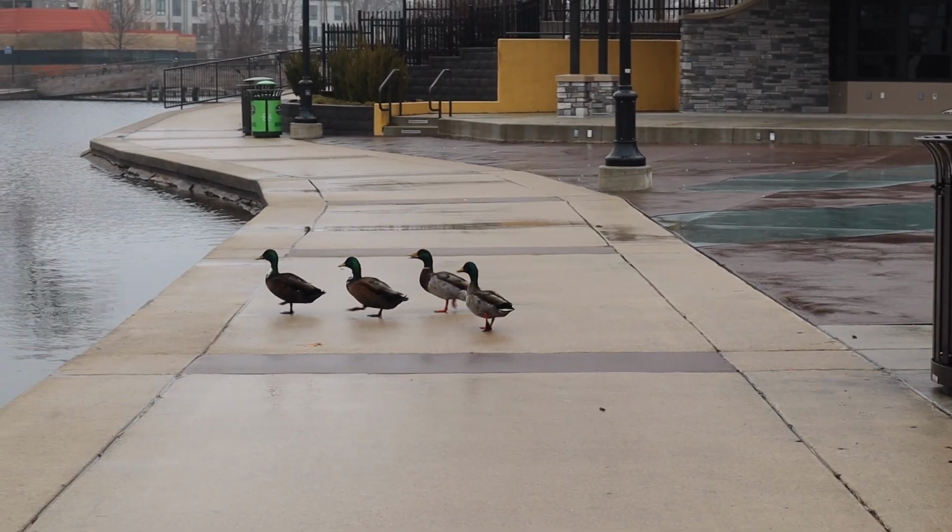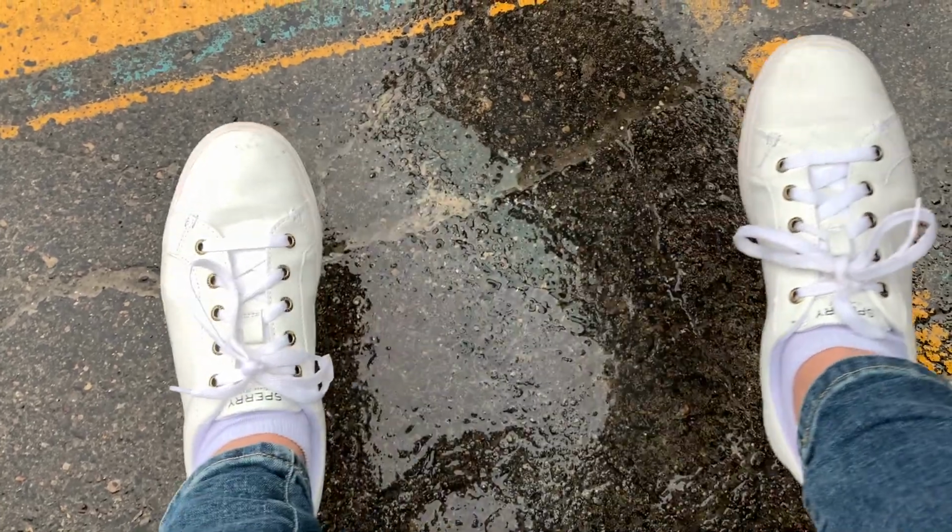Okay, so it's raining, although it's like perfect weather for ducks. Not so much for my tennis shoes, so I'm going to switch into my rain boots to finish out the day.